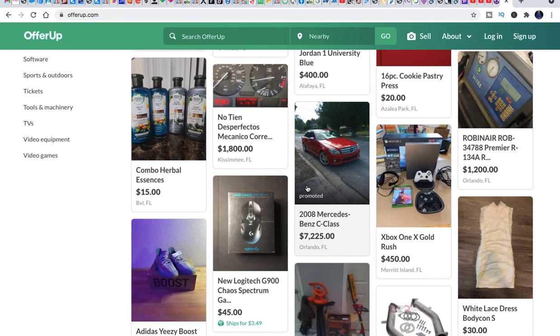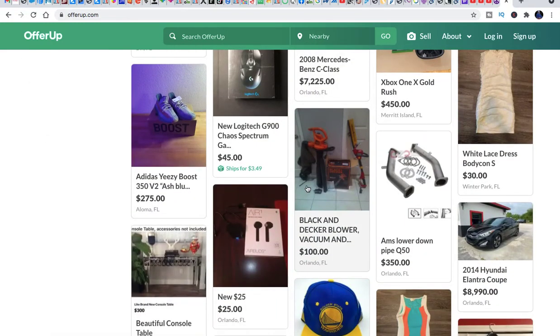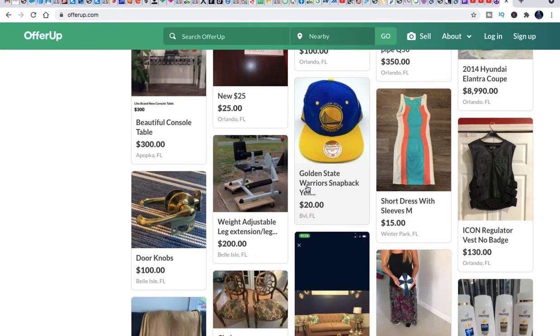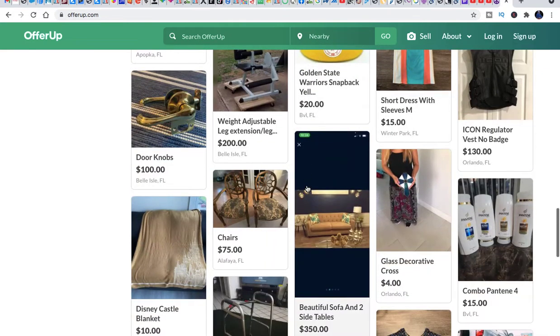So again, this is something that anybody can do. All you have to do is take the time to go ahead and collect the items, come over to OfferUp or your Facebook Marketplace or any other place where you can actually sell stuff. You put a little small description on there, take a picture, put a price on it, and then you can actually sell.